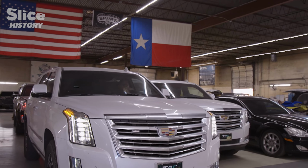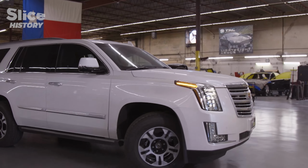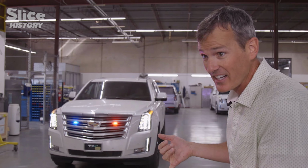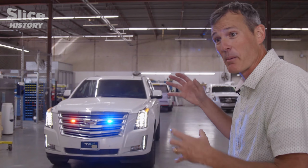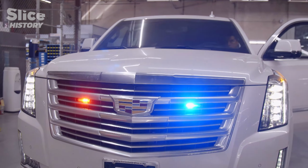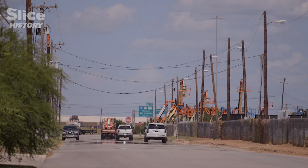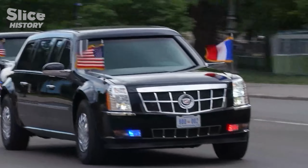It takes nearly 4 months to completely transform a vehicle. So this is completely armored. It's going to stop all the high-power rifles, the AK-47, the M16, grenades, any kind of IEDs, explosion underneath. The occupants are going to be fully protected. But in order to guarantee the protection of presidents, there have to be top-class drivers capable of driving 7-ton vehicles with ease. The Beast is driven by Secret Service agents trained for driving.